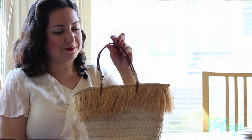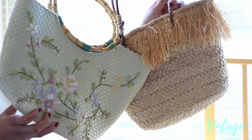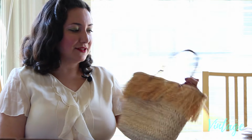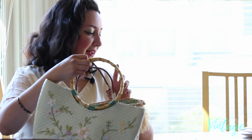This one I'm pretty sure is probably for kids, especially the brand that it is. It looks like it's probably a slightly modern one, but I just couldn't resist, and it is kind of a fun size for going out. So also probably about $3. Definitely really happy with both of these bags.